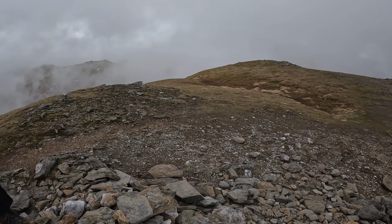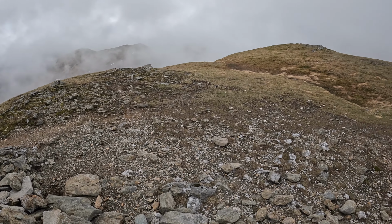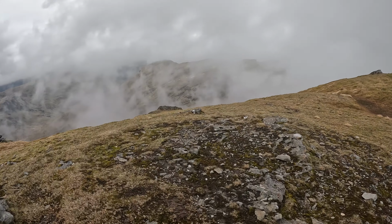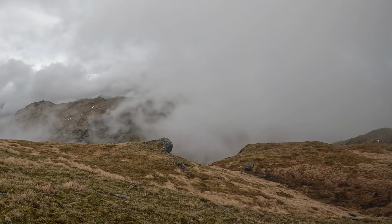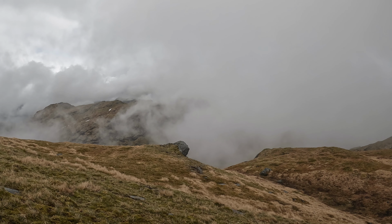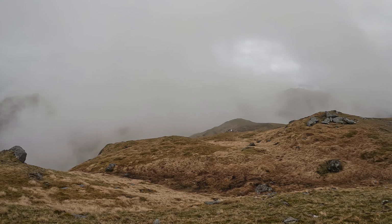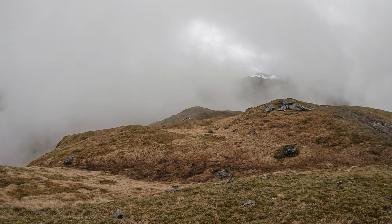So we're very happy that we made it to the summit of An Caisteal, but we noticed the mist was just coming in and decided to sit and have some lunch just to see if it passed. So we're looking over to Beinn. Stop for something to eat. The mist started to come in, so we're going to wait and see if it clears. But the path looks pretty good. You can see it down here.